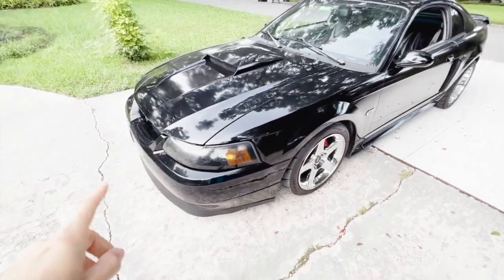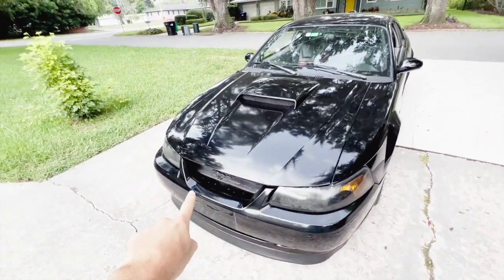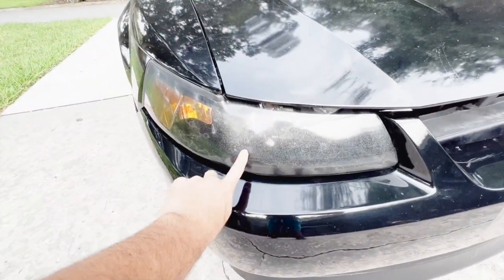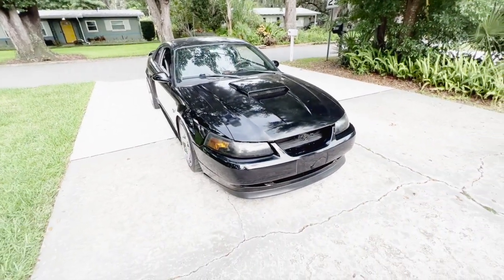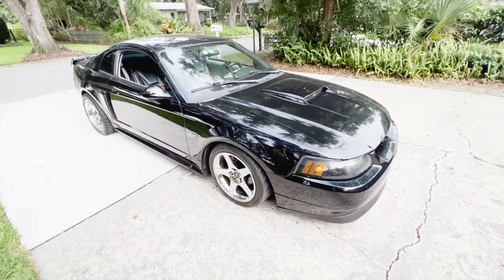Like I said, I got that Mach 1 chin spoiler for like 50 bucks. You can get headlights super cheap. Actually, this car needs them, if you can see, they're getting all oxidized and stuff. But yeah, parts are ridiculously cheap. I absolutely love that about these cars.